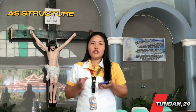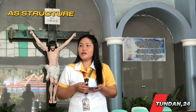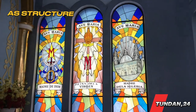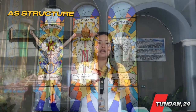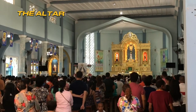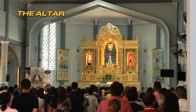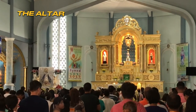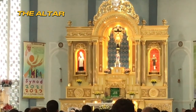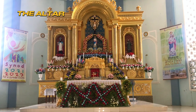The wall of the church is made of steel, and each wall has an arch using stained glass. This image of the church catches the eyes of the viewers, and not only the viewers but also those people who enter the church. When you go inside the church, the first thing you will see is the shining and glamorous altar. They said the altar was inspired by old photos of the altar that surfaced on social media.